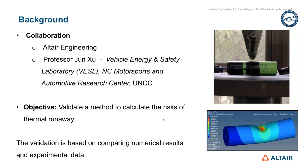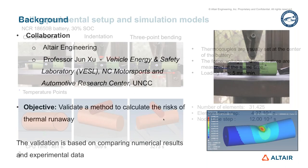And he did a huge amount of work on the batteries and a huge amount of tests. So it's very interesting because we have a lot of information regarding some parameters like the state of the art and so on. The objective of the work we have done with him was to validate the evaluation of the increase of temperature and to make a comparison between test and simulation. So you can see here the method.